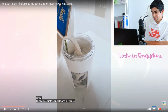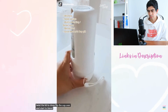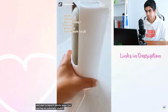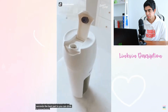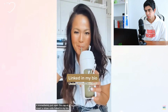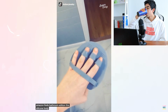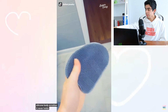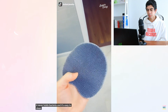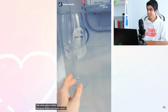And almond milk. Once I have all my ingredients in, I just twist the lid to close. Flip the cup over and start to blend. It blends super fast and has an automatic shut off of 40 seconds. The best part is you can drink it immediately. Just open the cap or insert a straw. Voila. Linked in my bio. Amazon finds bathroom edition. This silicone body scrubber. It never holds bacteria and it's easy to clean. This wine glass holder. Because ladies, you know what's up.